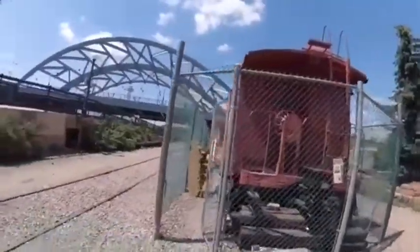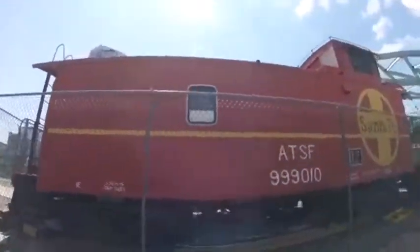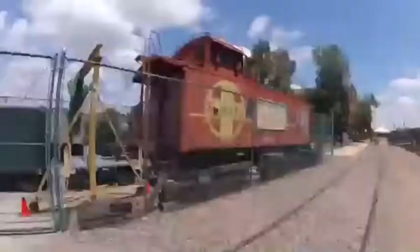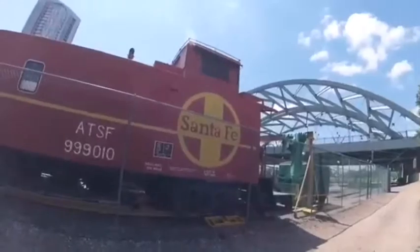While the main use of the caboose was to serve as an office for the conductor and train crew, it also served as the supply department for the entire train crew. Then Atchison, Topeka, and Santa Fe 999-010 was retired and was then part of the Forney Museum of Transportation's collection in Denver, Colorado, when it was located right here, and then came to be in this spot at the Platte Valley Trolley Station, and also is used as an office for the crew as well.